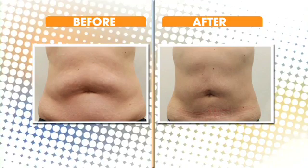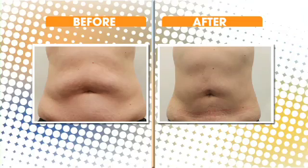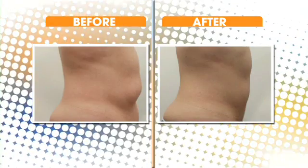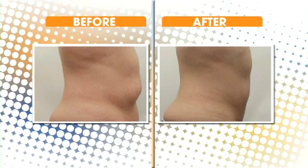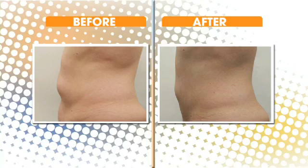Let's take a look at a before and after picture, and Dr. Darm, tell us what we're seeing. Well, you're seeing that big, typical difference. The subcutaneous area improved pretty dramatically and flattened. And no matter how much you exercise and diet, sometimes there are little areas that you just can't get rid of.